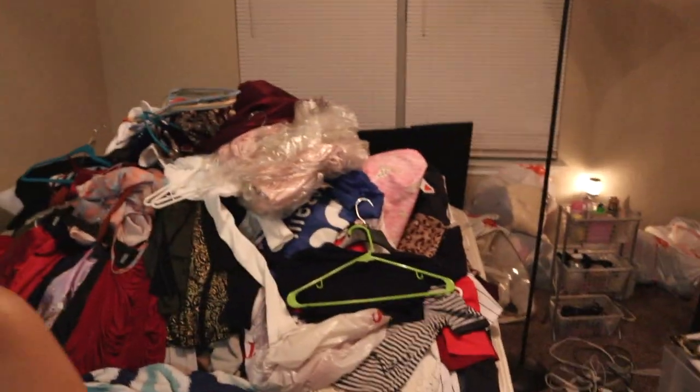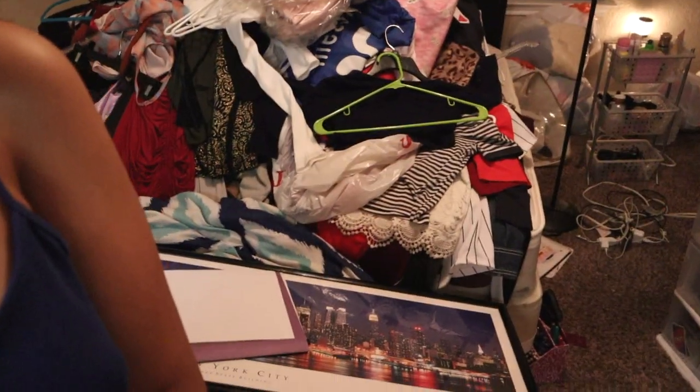But honestly, who told me to have this much clothes? Like, what? Look. Yeah, we're moving in the bathroom and over there.